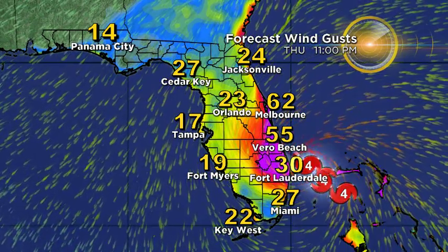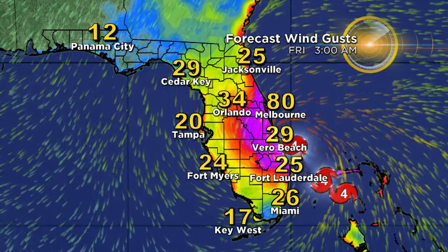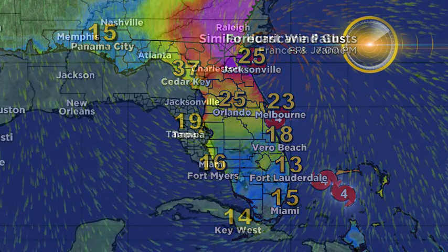All right, here's an estimate of how much wind we're looking at. For Fort Lauderdale, we could see a gust of right around 30 miles per hour, 62 in Melbourne, picking up overnight to right around 80 miles per hour in Melbourne, so very strong winds. Orlando could see a wind gust of 50 miles per hour. Tampa, maybe a wind gust of about 25 or 30.